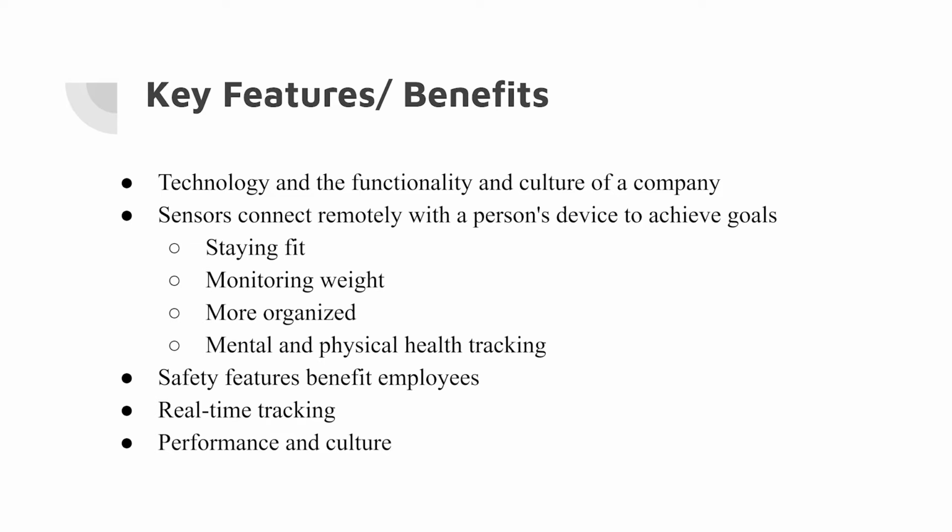Another key feature of wearables is real-time tracking. As employees become familiar and comfortable with wearables, real-time tracking can be applied to daily operations. With the incorporation of wearables, performance and culture are two of several areas that are bound to be affected in a positive manner as well. All of these key features show why Vets for Pets should explore wearable devices in their work area.